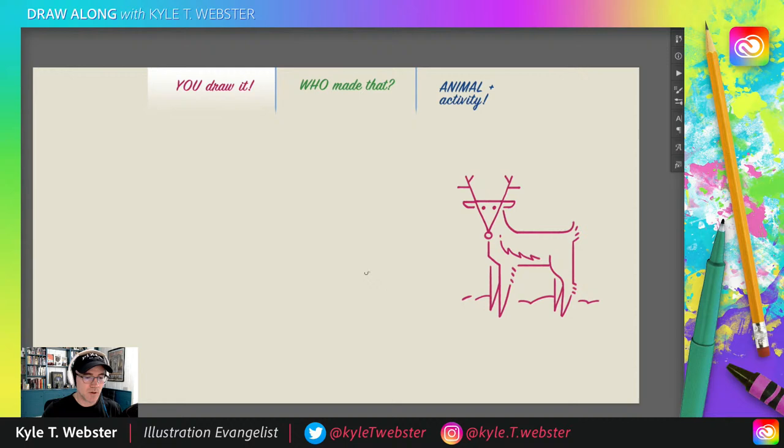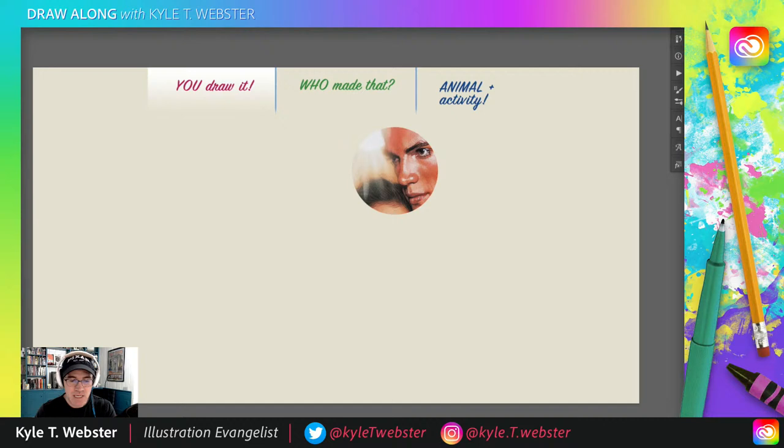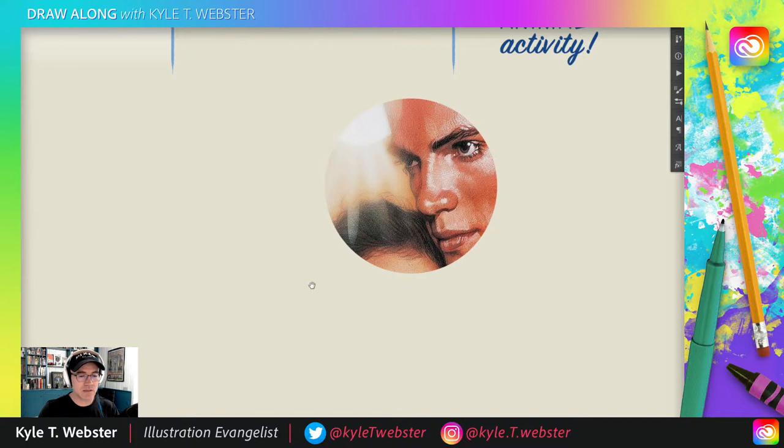We are going to move on to the Who Made That section of the show, which is where we're going to talk about a famous artist. And I will show you a little snippet of something that they made. There it is. Let me zoom in on that so you can really get a look at it. So just a little tiny piece of an illustration that this artist made. And you have to tell me in the chat, who is this person? Who made this?